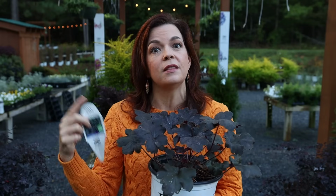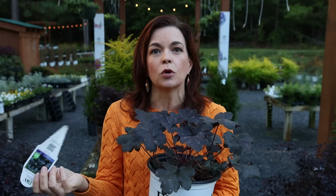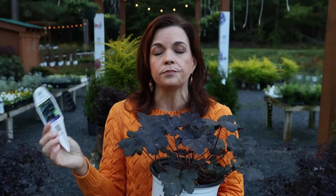If you remember when we did the chair, the fall planting of the chair, I used this Black Pearl. It is also deer resistant. I know you are always asking for more deer resistant plants. Well, this is a great one.